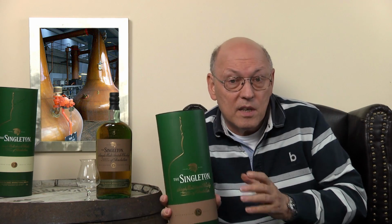The appearance is in the typical way the Singleton whiskies are presented, and the same marketing adverbs are here. Perfectly balanced, naturally rich and smooth. And on the back, there are these natural, rich and smooth, which I can agree with the Singletons. They are rich and smooth. There hadn't been any intense burning whiskey in the Singleton range.